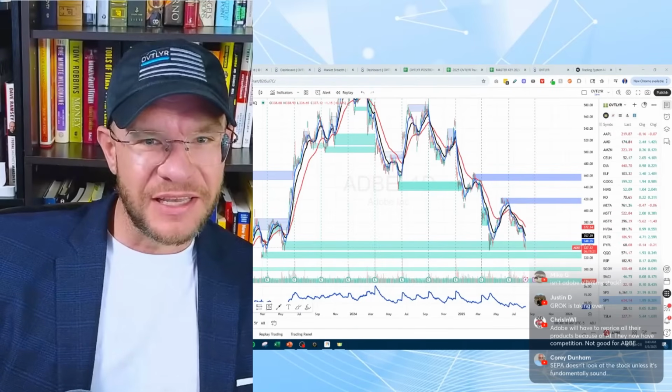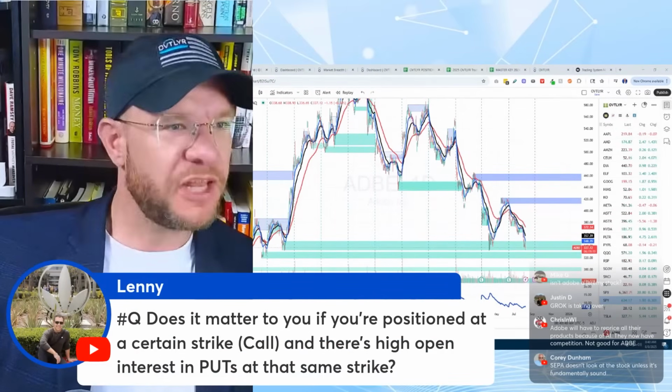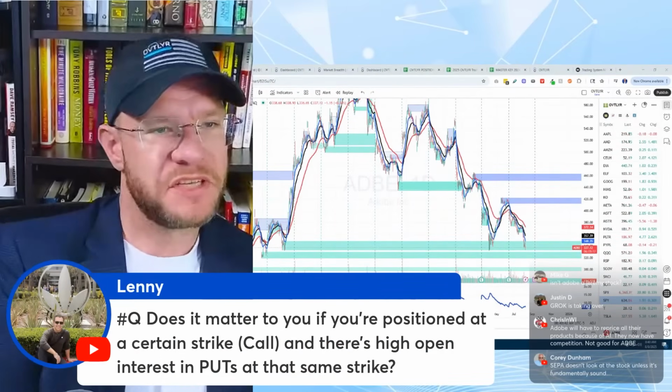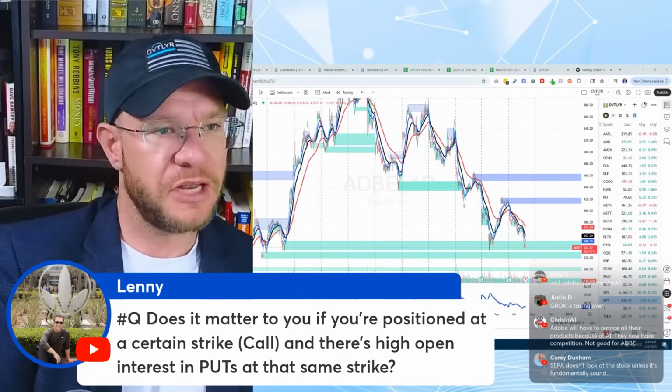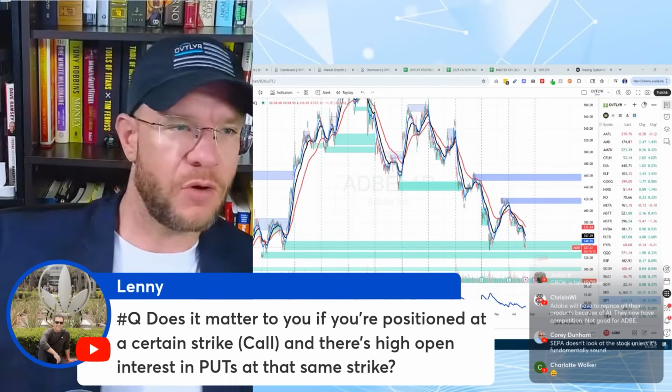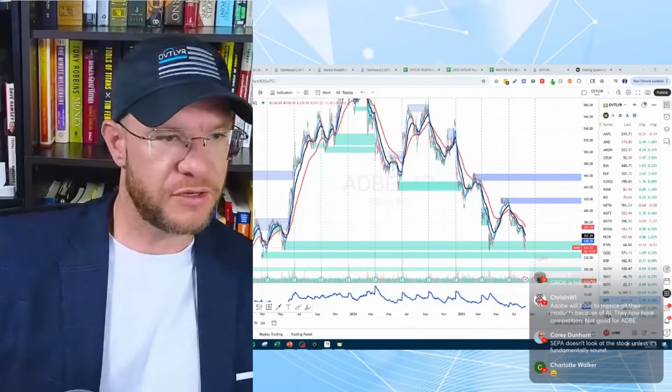Let's see. From Lenny, does it matter to you if you're positioned at a certain call strike and there's high open interest in puts at that same strike? Okay, very interesting. Let's take a look.